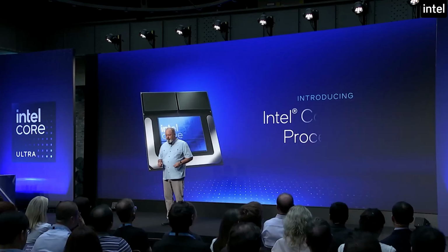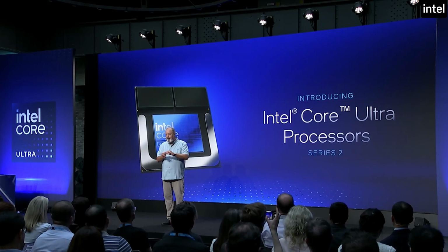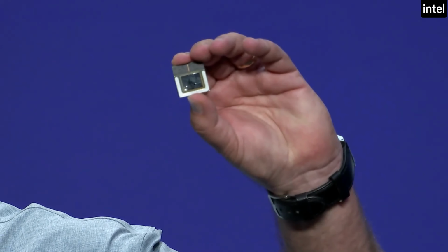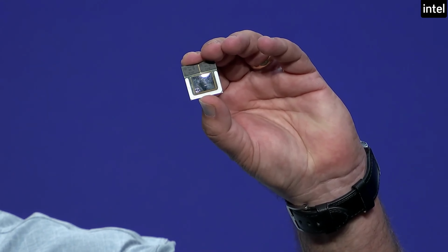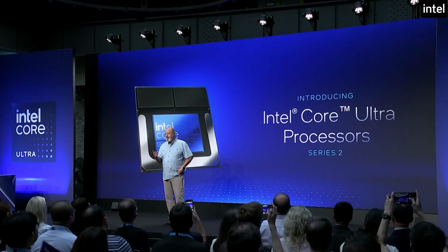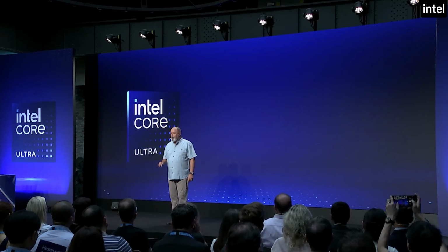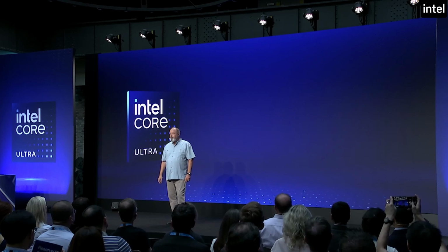Okay, so now let's move on to the topic of the day, Lunar Lake. Today we're proud to announce our newest Core Ultra processor, codenamed Lunar Lake. Lunar Lake has significant architectural innovations: cores, graphics, and AI. It's the most power-efficient processor we have ever built.